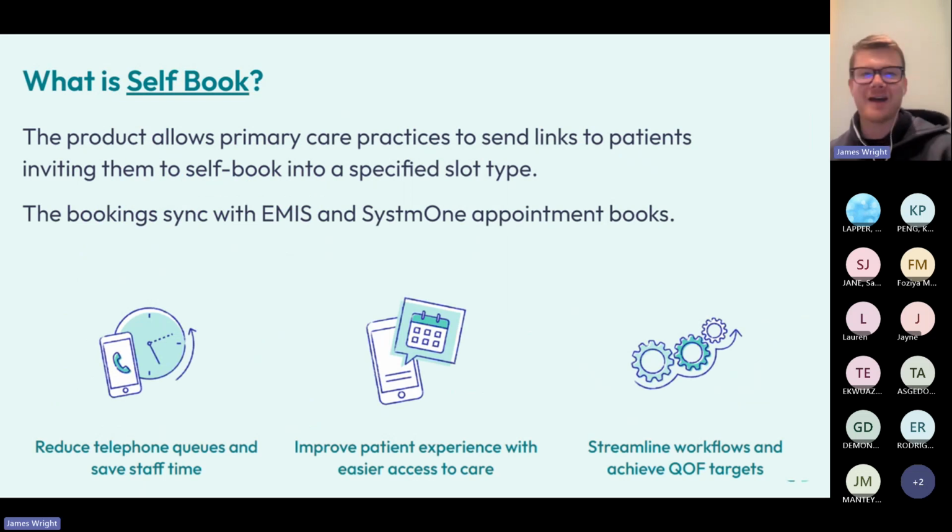And lastly, I was going to say you'll be sick of my voice, but there's still quite a way to go, is our self-book product. So this is currently funded by NHS England.